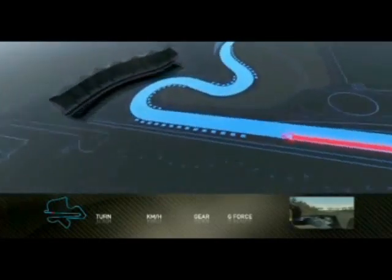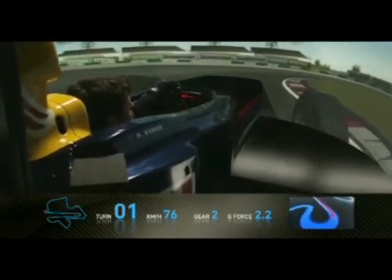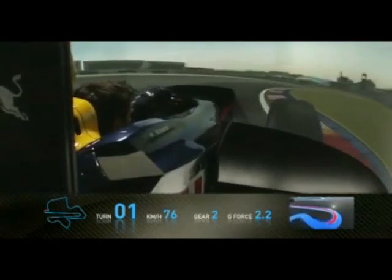Starting the lap here at the Malaysian Grand Prix, the Red Bull simulator. Long front straight, very, very wide. Braking very, very hard for the first corner. A lot of grip as we enter into turn 1. Hold the car onto the line because straight away after turn 1, then we enter into turn 2, which is a blind, tight left-hand hairpin.